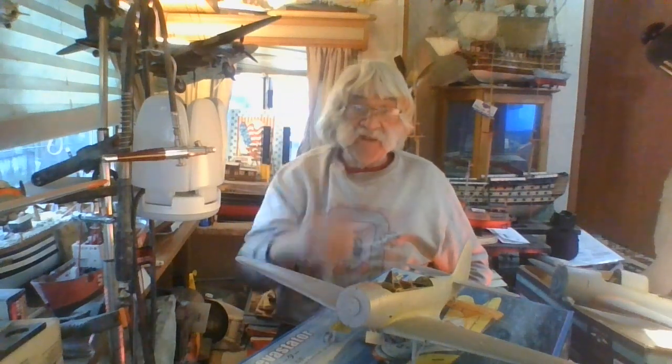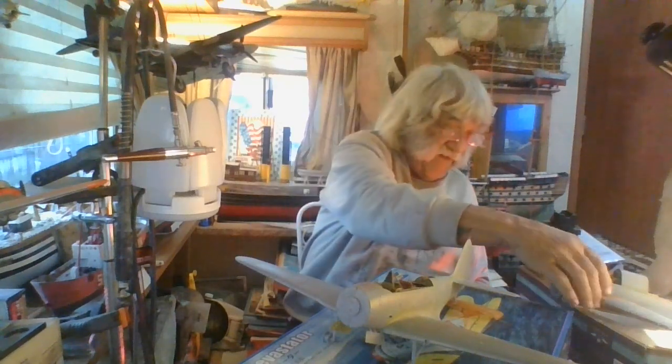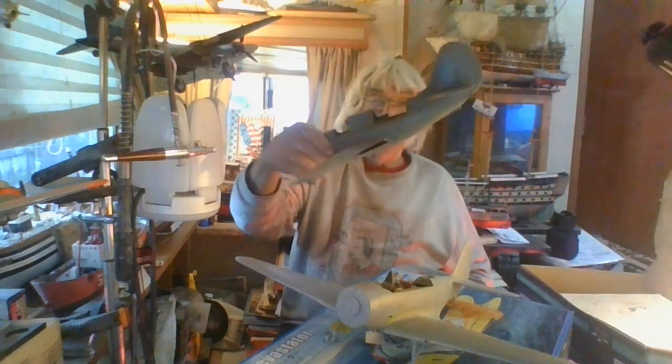So I got the engine all painted up, and I'll go ahead and install the engine on this thing and get this thing ready for painting. Then I'll get back on the beast right here, the big tail beast.